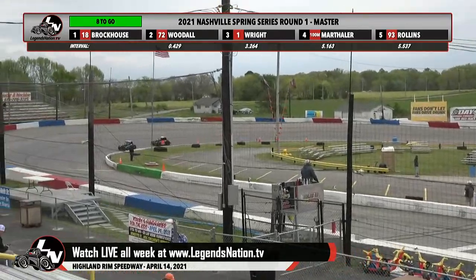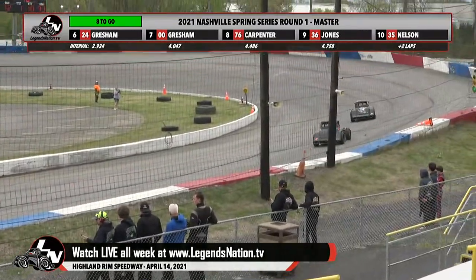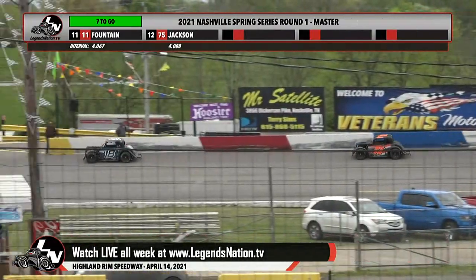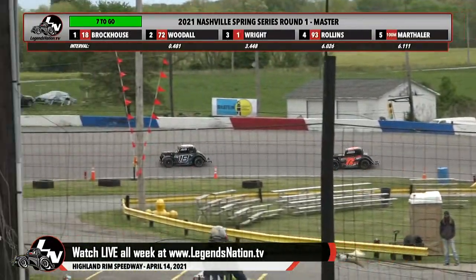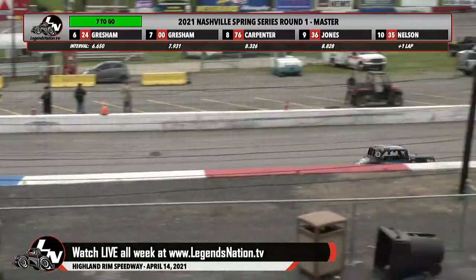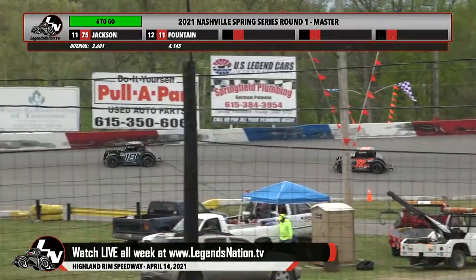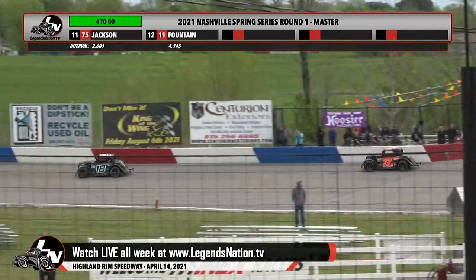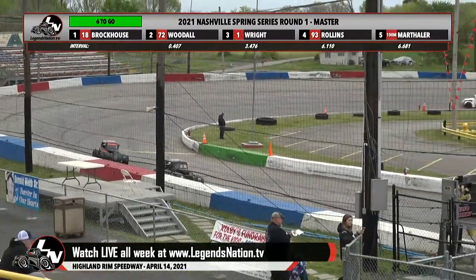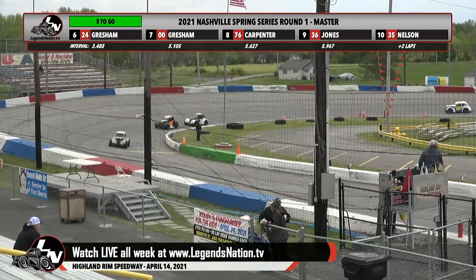There's your leaders up in turns 3 and 4 coming down the front stretch now. Robbie Woodall now still trying to find his way to get a faster line around Brockhouse. He's catching him a little bit, but Brockhouse has a little something as well to get away. Seem to be pretty even.